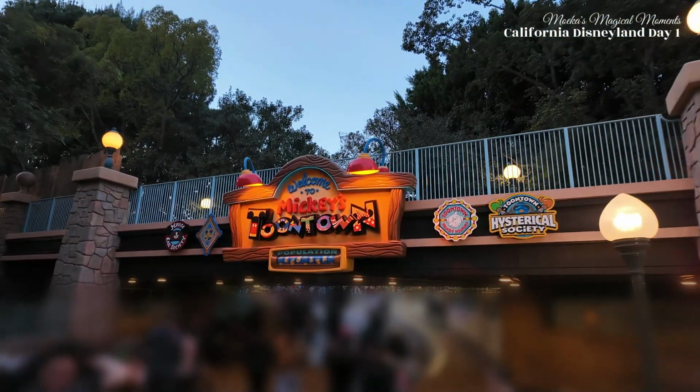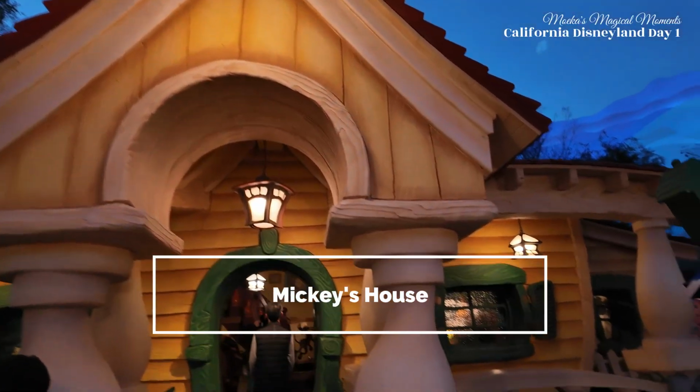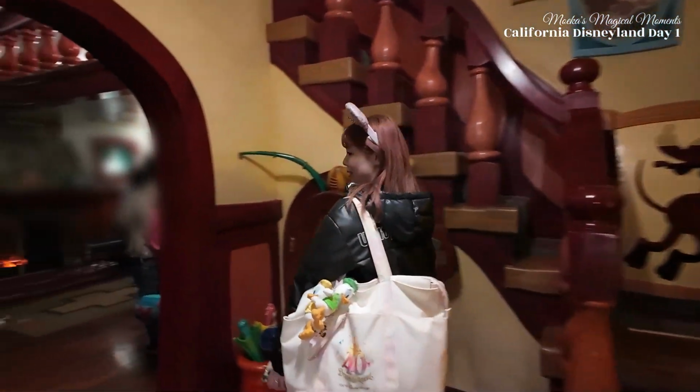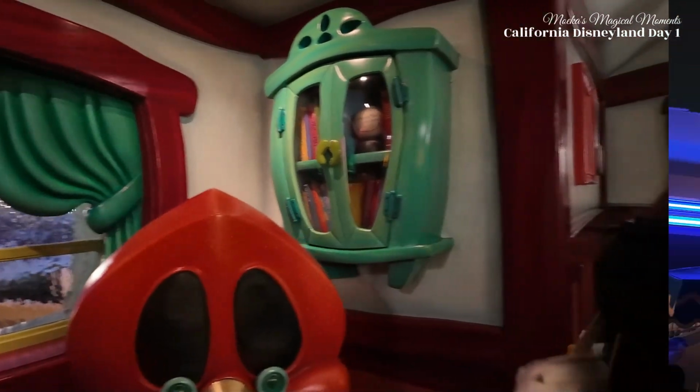Now we're heading to Mickey's Toontown. We went to Mickey's house to meet him but ended up leaving halfway through. I really wanted to meet Mickey in his casual outfit instead of his regular tuxedo, and the queue was taking longer than what was listed in the app and at the entrance.